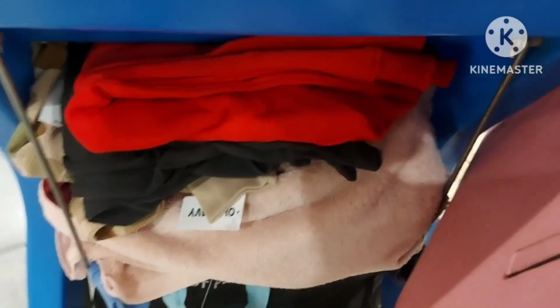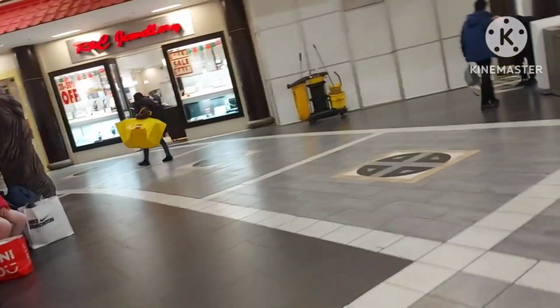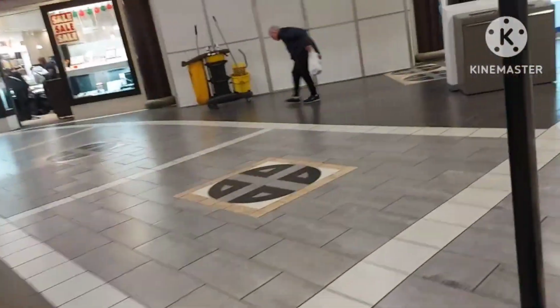We are done shopping. We have a bunch of stuff in here already. And we are ready to go. This one. Sell, sell, sell. 20 to 50% off.